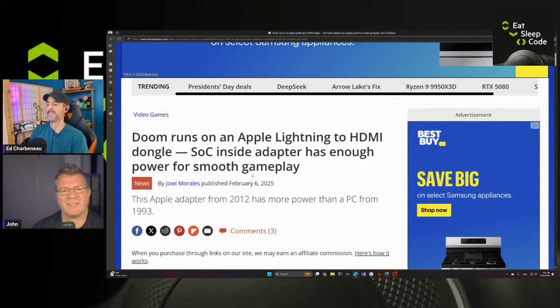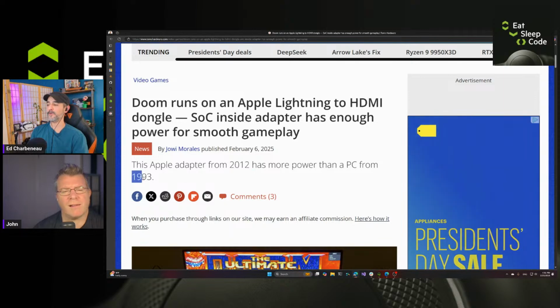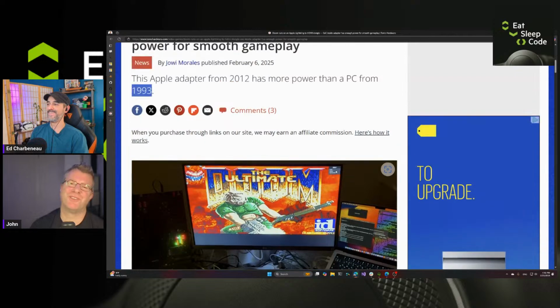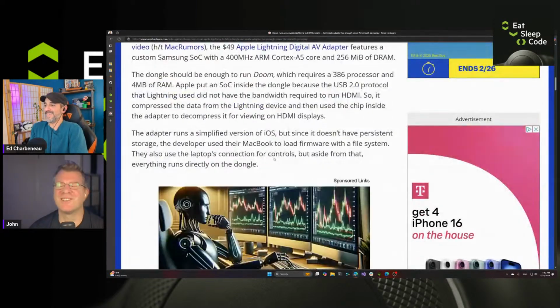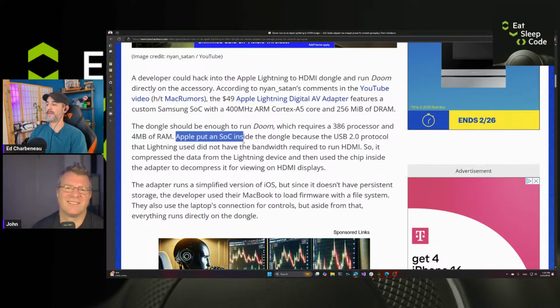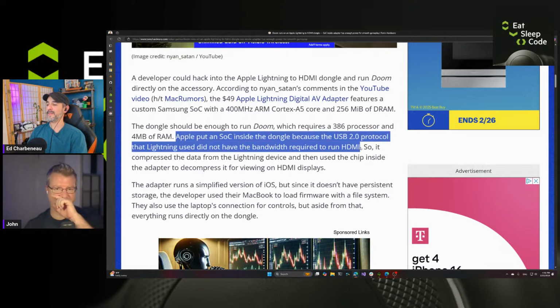Oh, wow. Okay. So somebody took an Apple adapter from 2012. Yeah. And just that Apple adapter has more power than a PC from 1993. Oh, come on. That's not true. I don't know, that's what the headline says. That is not true. The dongle should be enough to run Doom, which requires a 386 processor and 4 gigs of RAM. But Apple put a system on a chip inside the dongle because the USB protocol that is used for Lightning didn't have enough bandwidth to run the HDMI.